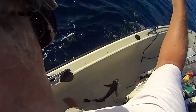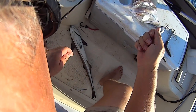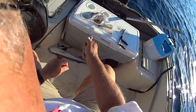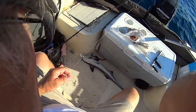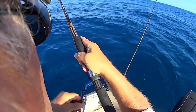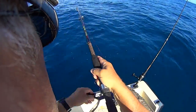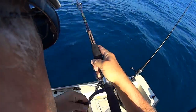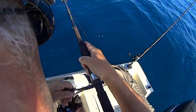My nemesis, the shark sucker. See, that's why they call them shark suckers. You see, he got his head stuck on my boat. See there? Daggum shark sucker. Oh, I think I got me another shark sucker. Daggone. What is it with the shark suckers?